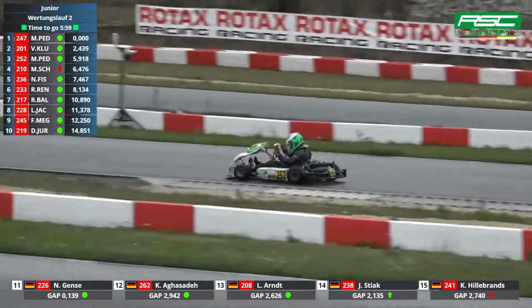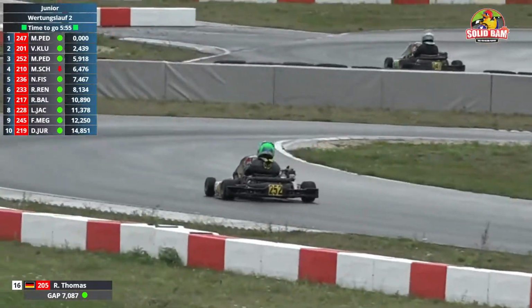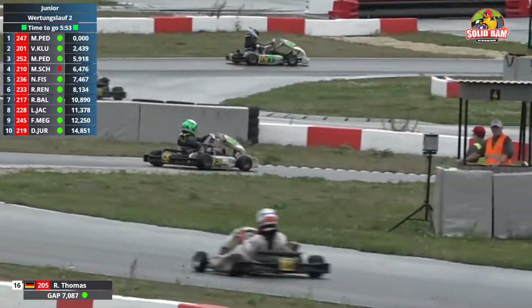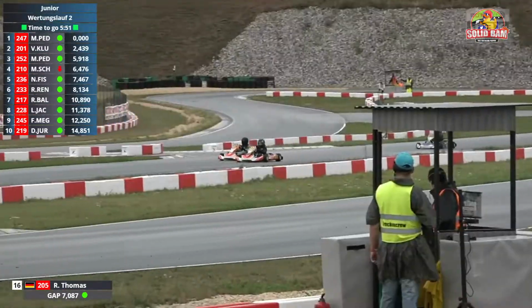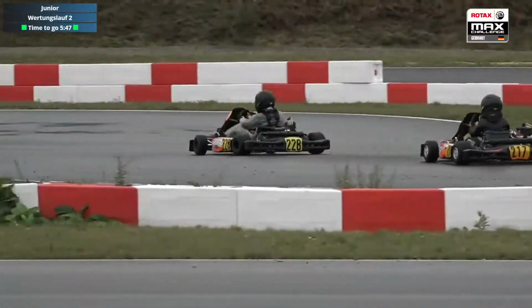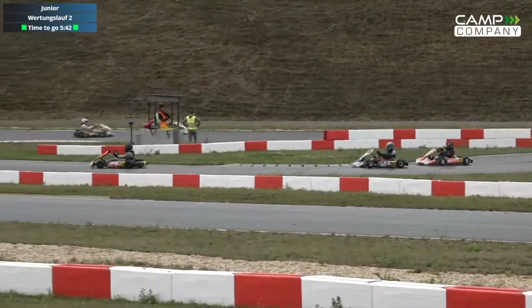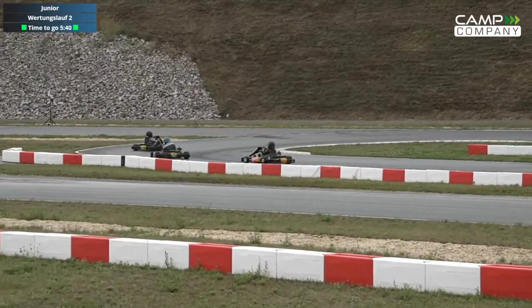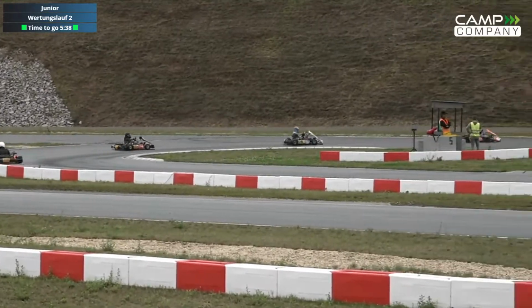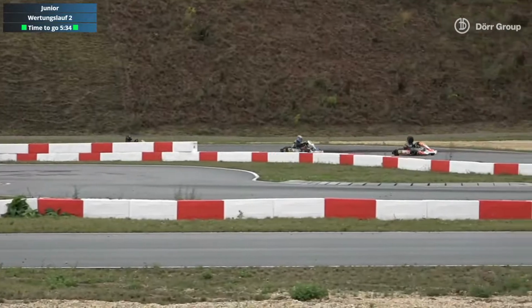position on the grid, now up into 9th place. Din Jurich now up into 10th ahead of Nikita Genza, Kian Agasade. We've got Leon Arndt, Janis Stiak, Kobe Hillebrands and Richard Thomas rounding out the 16 strong who are still circulating, as the 228 of Lewis Jacobs gets up the inside of Rafael Balza, as does Fahen Mega. So the 217 now drops down to 9th position, a couple of places dropped in a couple of corners.